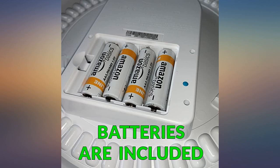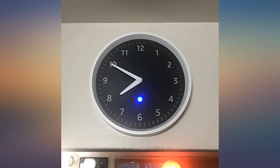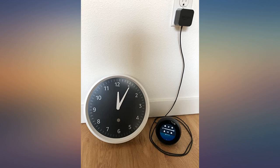The clock design is very minimalist and simple, but it has exceptional functions that make it a must-have. The clock paired in seconds to our kitchen Echo Show, and after a few minutes it was ready to use. The timer function is great. It provides a visual effect that is a glance away. I like the idea that it adjusts for DST and EST.